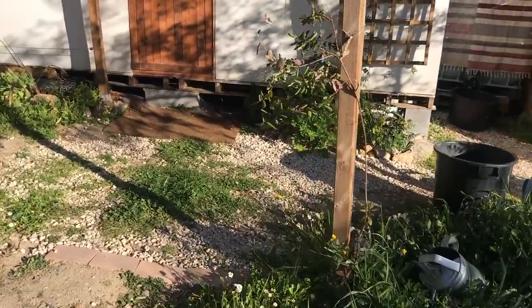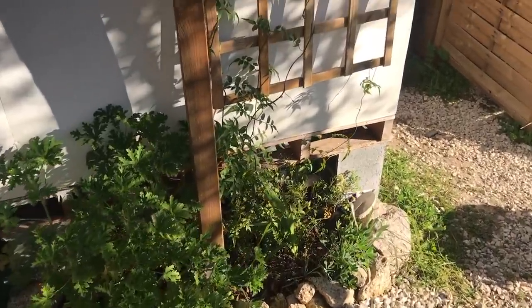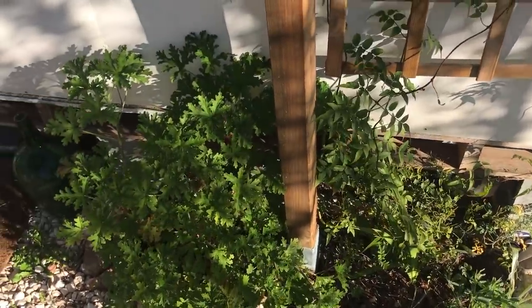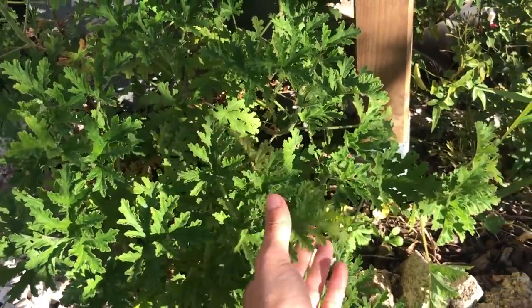Got a few things that are doing really well over here by the cabin because it gets more shade, and because it's close to our IBC they get more water. So this is a type of geranium that's really good against mosquitoes.